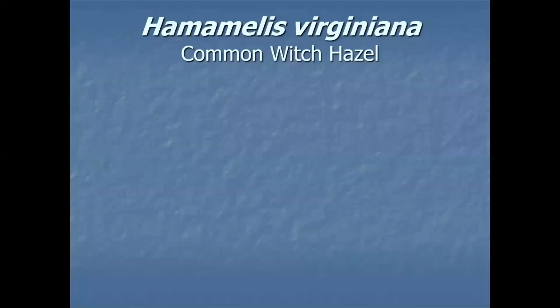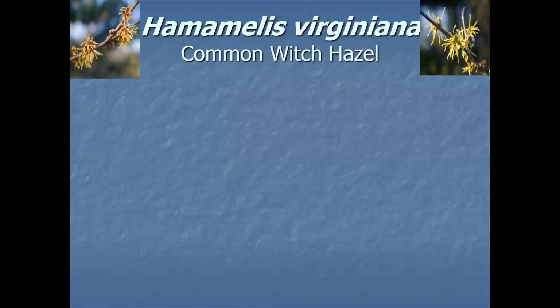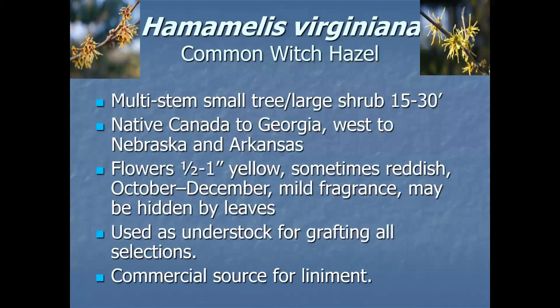Let's start with the one that's common here in eastern United States, Hamamelis virginiana, the common witch hazel. These photos illustrate typically it's a yellow flowering plant. It's going to flower in the autumn, and we find it as a small, medium-sized tree. It's native in the woodlands behind where I'm sitting right now. Normally October to December flowering, small yellow flowers. It's typically used as the grafting understock of choice, propagating materials, and it also is the source for the commercial liniment preparation.